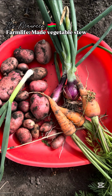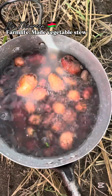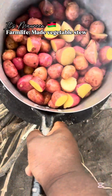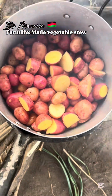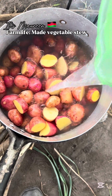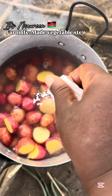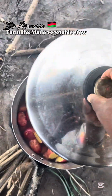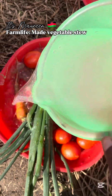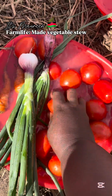So I was just like, let me just make a vegetable stew. I'll just wing it, I'll just cook everything together, but it's going to be yummy and nice. So yeah, I started, washed the potatoes, and then I started cooking the potatoes. Put in some water. I didn't peel them. It was going to take me ages, so I just didn't peel them. But it's also healthy to eat the potato covers.